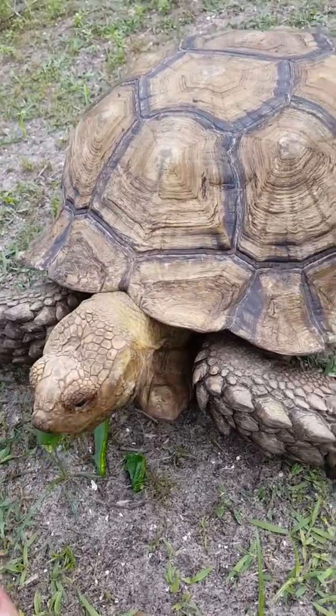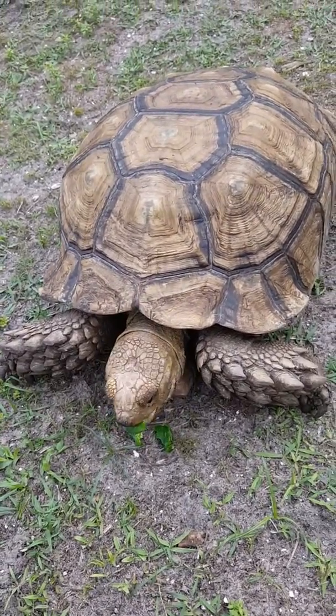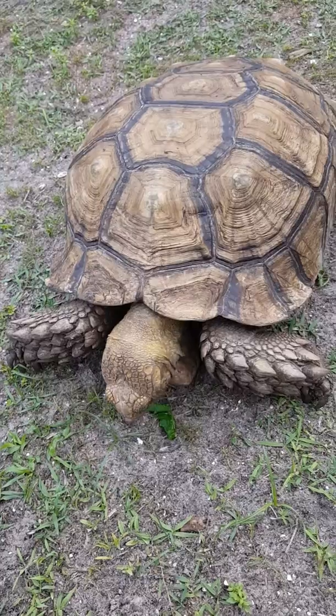We also have Layla, who is our female. Layla's in another area right now, chowing down on some grass. We're giving her a break because these guys just keep breeding, and it's sort of annoying for her because she can't really do anything without him trying to mate with her.